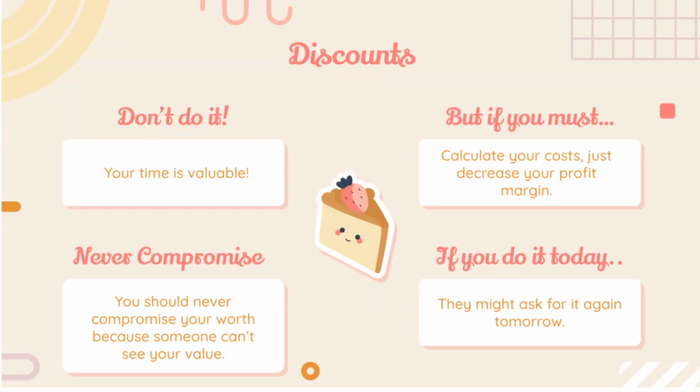Let's talk about discounts. First of all, don't do it, because like I've said many times, your time is valuable. But if you must, calculate your cost, just decrease your profit margin. Never compromise your worth because someone can't see your value. And if you do it today, they might ask again for it tomorrow.